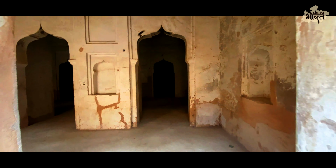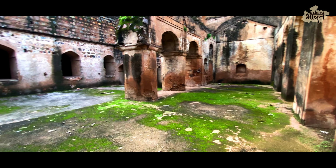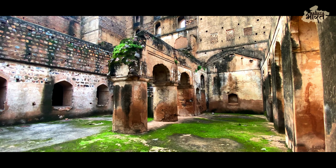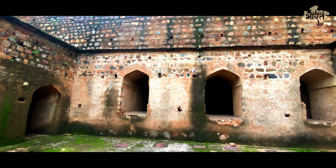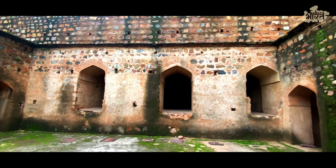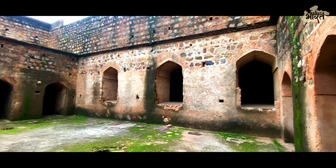A section of the fort was converted into a Rama Raja temple. There is a historical legend behind this conversion. It was built during Raja Madhukar Shah's reign from 1554 to 1591. He was a devotee of Lord Krishna, while his queen, Rani Ganesh Kuwari, was a devotee of Lord Rama.